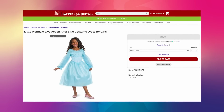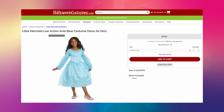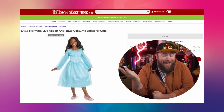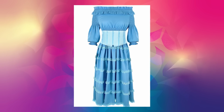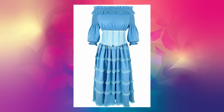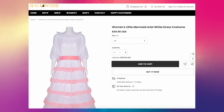Plus, we have a human Ariel. There's human Ariel you could dress up as. If being a mermaid isn't your thing and you just want to be a regular lady who's just pining after men, dress up like human Ariel, but don't speak. This is just a blue dress. It's just a blue dress. And they have adult versions of these as well. You can get the blue dress and the white and pink dress. Just, hey, go out there, girl, and live your life.